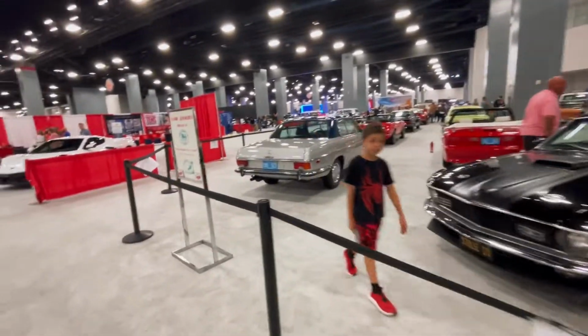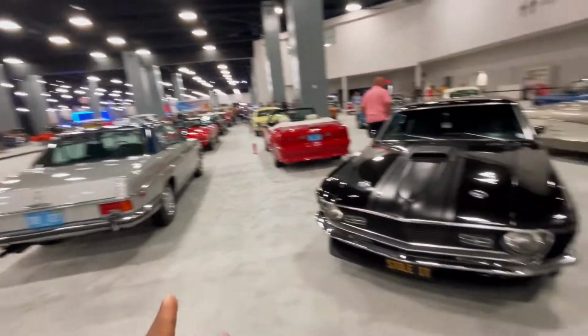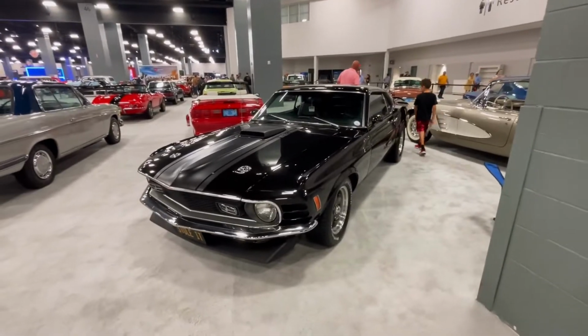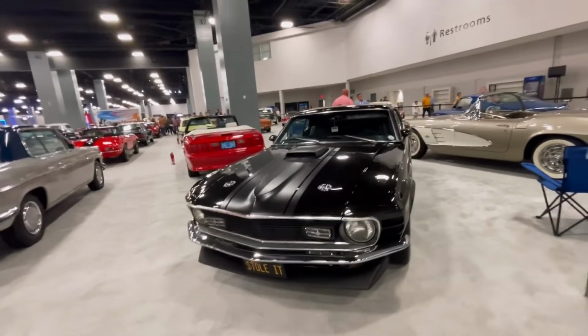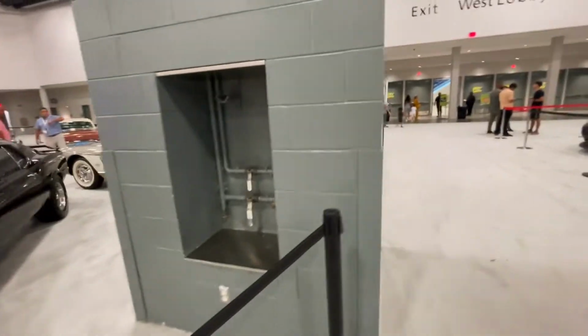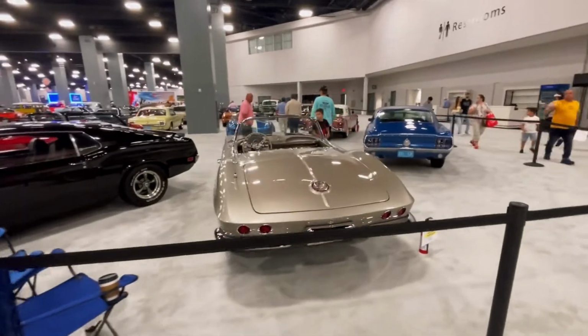So you have, I think I showed you this already. Is that Eleanor? Yes. This is a copy of Eleanor. I like what the license plate says. Stole it. That's funny. If you watch the movie, you'll understand. That's the last car Nicolas Cage stole and nearly killed him.